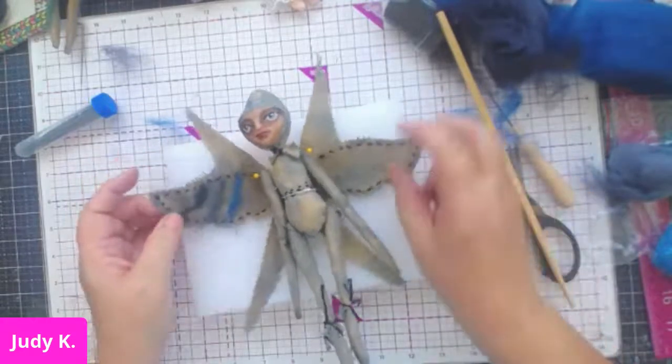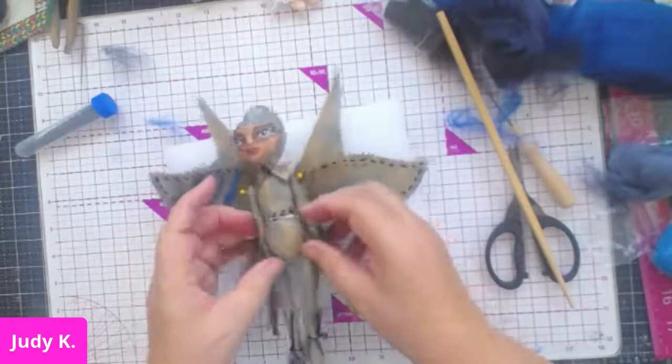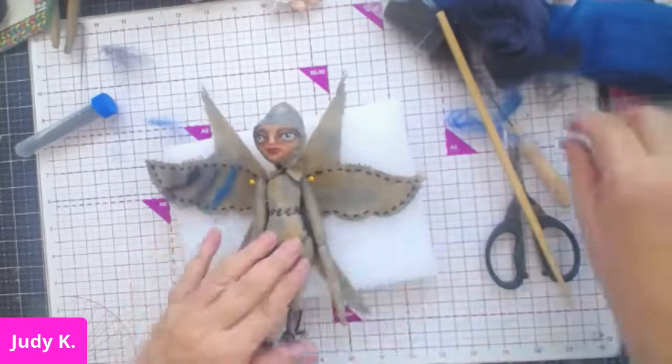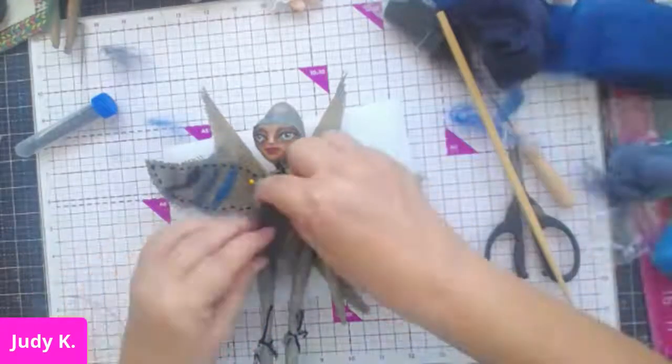A little bit of texture in there. I would absolutely love that.